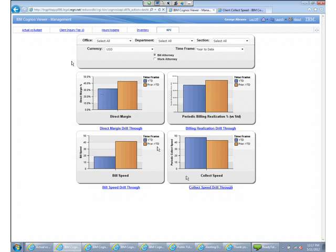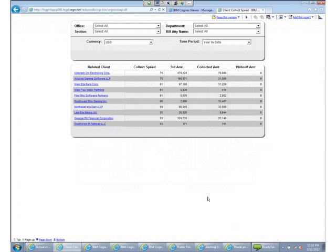As I demonstrated previously, this data is presented at a very high level. However, your leaders can drill down and understand the data in a more detailed fashion. In the case of collect speed, I can start at the firm level and view collect speed at a year-to-date, prior year-to-date. Or I can drill down and understand it at a more granular level. In this case, you can see client by client what the standard amount was, what the collected amount was, how much had been written off, and what was the speed, how long did it take us to actually collect.